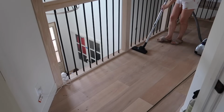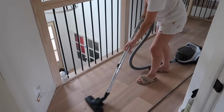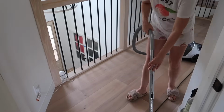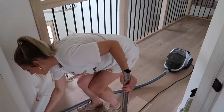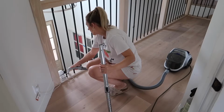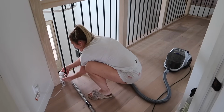As you can see, we still need lighting in our staircase there. We've got to get a couple of wall sconces. I actually just ordered a bunch of new lights for the exterior. All of our lighting is finally almost done. I've just got a few more to do, and the staircase is one of the spots.